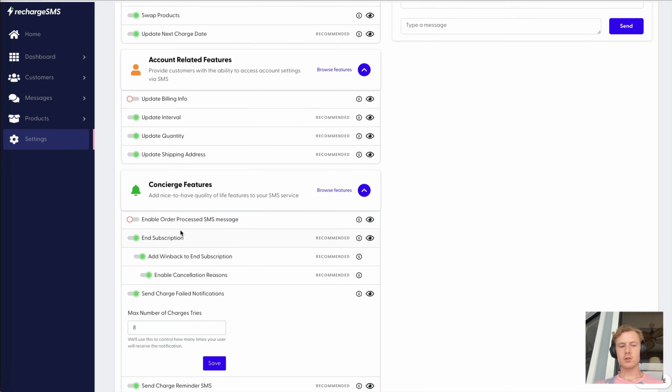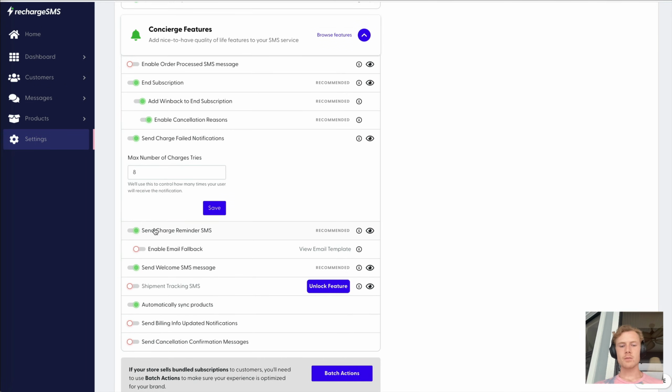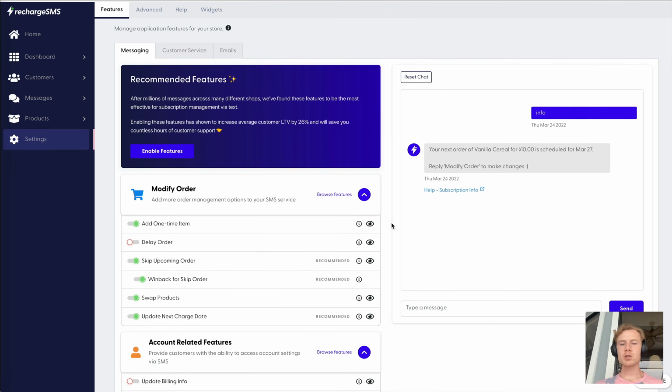And then concierge features, such as ending your subscription, sending a charge reminder, sending a welcome text. And so there's other things here that you can toggle on and off. So let's say for some reason you don't want customers to be able to end their subscription via text. You can toggle this off and it's not going to show it as an option when they chat in.